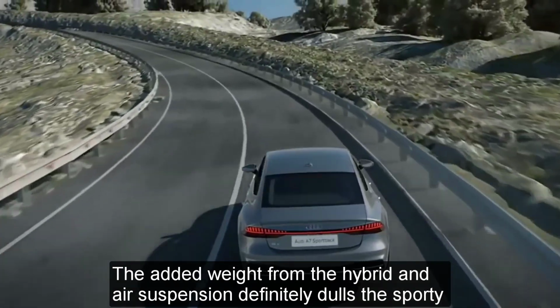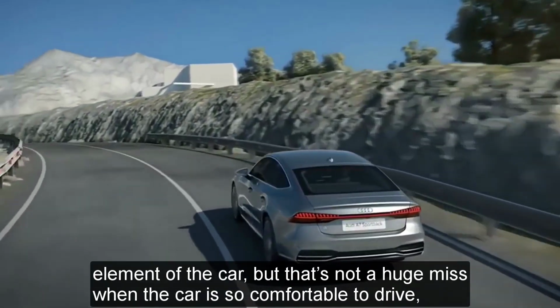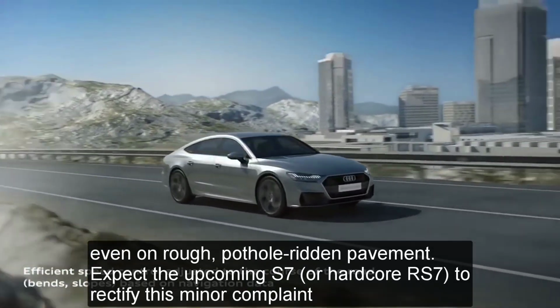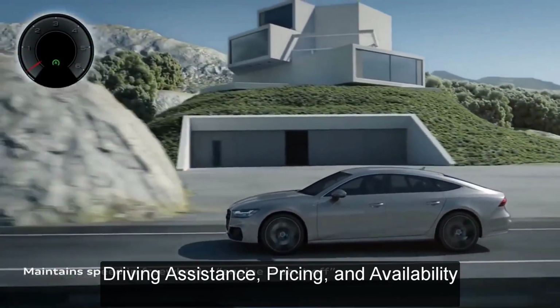The added weight from the hybrid and air suspension definitely dulls the sporty element of the car, but that's not a huge miss when the car is so comfortable to drive even on rough pothole-ridden pavement. Expect the upcoming S7 or hardcore RS7 to rectify this minor complaint. Driving assistance, pricing, and availability.